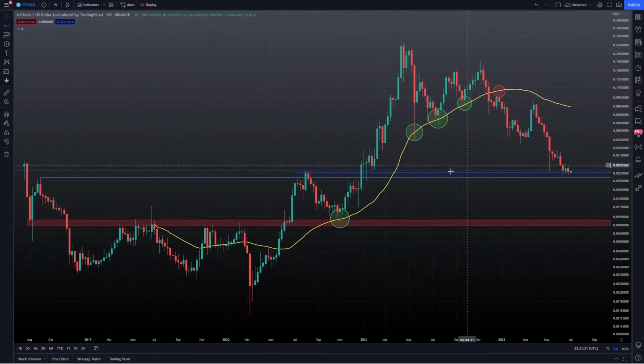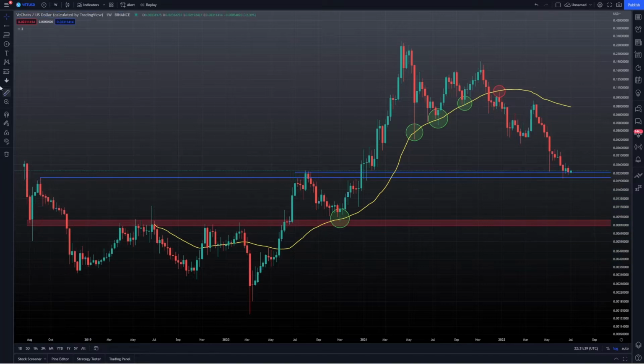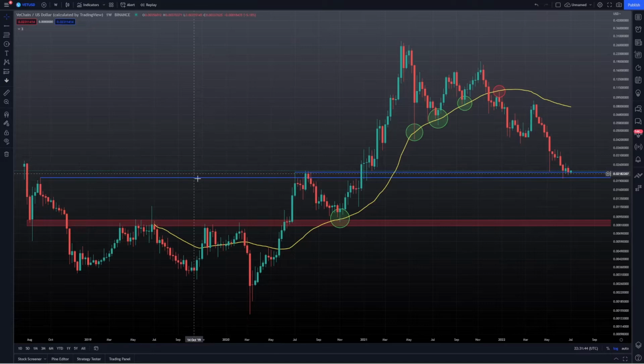We also do have these support ranges from 2 to 2.2 cents. And if we go back to 2018 in September, this was the high that we rejected off of and formed this bear market phase, right? We had a pretty sharp rejection following the 14 weeks after this rejection, we had an 84% decline. And ultimately, we did not retest this level for the following 96 weeks. So this was a very important high.